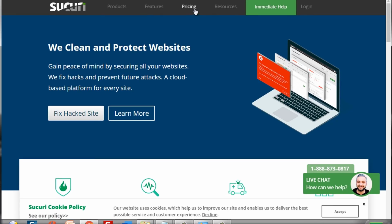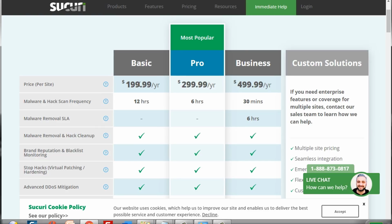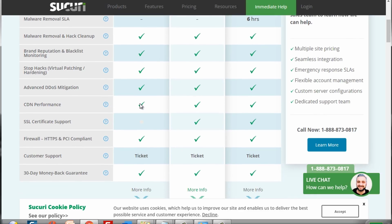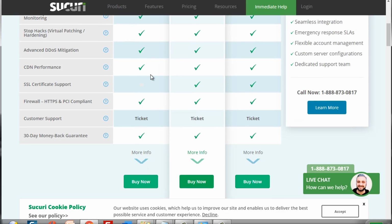Now, if you get an alert, or you get hacked, or anything like that, then that's where you will need Sucuri. Now, if you go to the pricing, you'll get an idea of the costs. As you can see here, the bare bones minimum is about $200 a year, and of course, the $300 a year is the most popular. The main differences between these are the scan frequency, so how often you want to scan for malware and hacks and all that. So if somebody were to hack your site, the system would not know until 12 hours later, or the system would not know until 6 hours later. So it also includes a firewall, which is great.